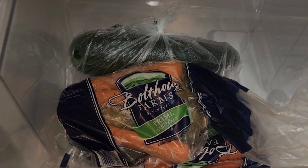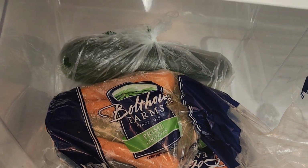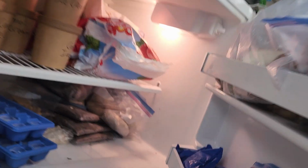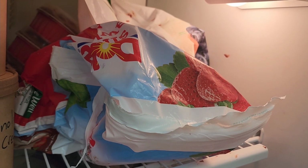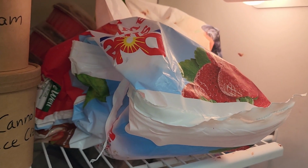Then last but not least, I do have a couple more one-off ingredients I just happen to have, but I have to use up soon. We're not busy enough, it's not selling, so I don't know what to do. But I might have to just grate it all and freeze it or something. But I do have carrots and zucchini. Zucchini bread, carrot cake, and then frozen berries. Right now I have blueberries and strawberries. I have not been able to find frozen raspberries.